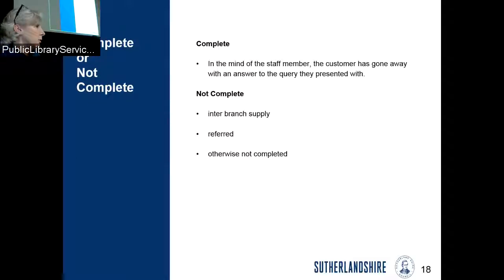The same with referred inquiries, which includes reservations. Even if your library service has 4 or 5 different branches and you're bringing in a book from another branch, that's not complete today because the customer doesn't have it in their hand. In my instance it will possibly be fixed tomorrow, but only if the customer comes in to collect it tomorrow. So although we don't like to think that we're not completing inquiries, and would love to add all of those, if I offered them an interlibrary loan and they're getting it and they're happy, they've walked away, it is actually not complete.